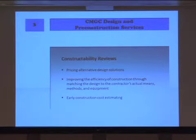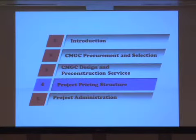And again, the other excellent feature of the CMGC is constructability reviews, which might include things like pricing alternative design solutions, you know, early in the design process to see what's the best way to go forward. Perhaps improving the efficiency of construction because you can match the design to the contractor's actual means, methods, and equipment. And then you have, of course, early cost estimating as the design is being completed.